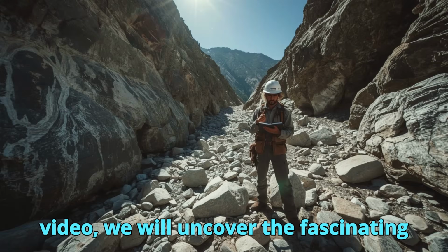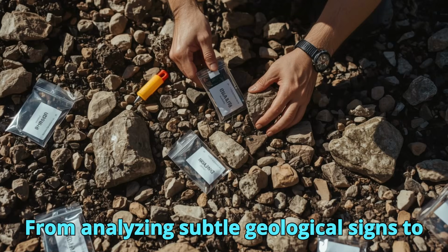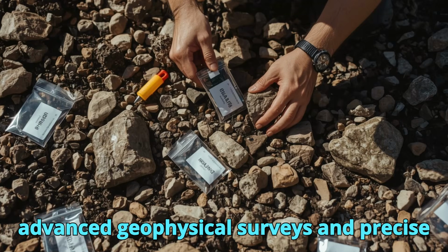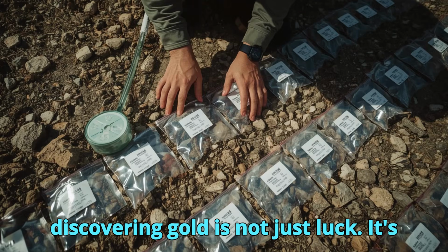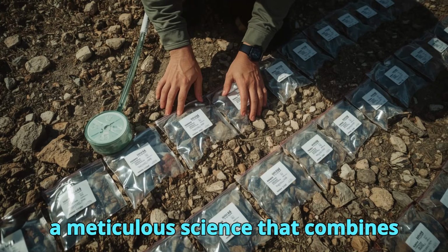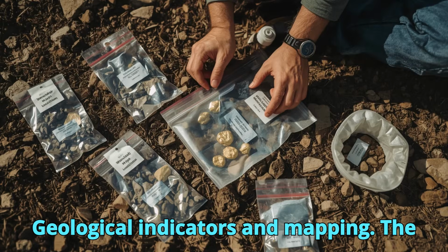In this video, we will uncover the fascinating methods scientists use to track down gold, from analyzing subtle geological signs to advanced geophysical surveys and precise drilling. By the end, you'll see that discovering gold is not just luck, it's a meticulous science that combines observation, technology, and patience. Geological indicators and mapping.